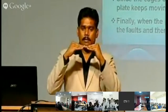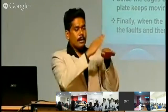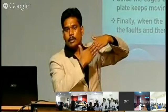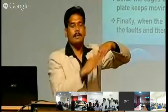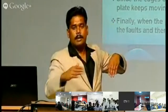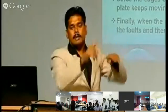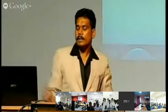So when it collides or slides past, exactly in this location, I will show the image. It will be in this sliding portion. If it slides, it will start somewhere in this region. So the fault region is nothing but the end of the boundary. In the boundary line, you can see a sloping surface. If it collides, the earthquake will start from the fault region. That is the mode. So you can see in this picture.